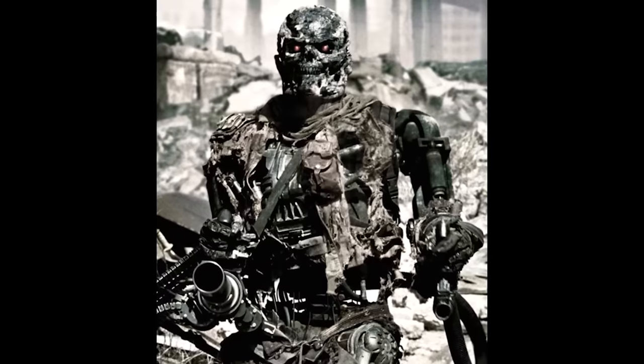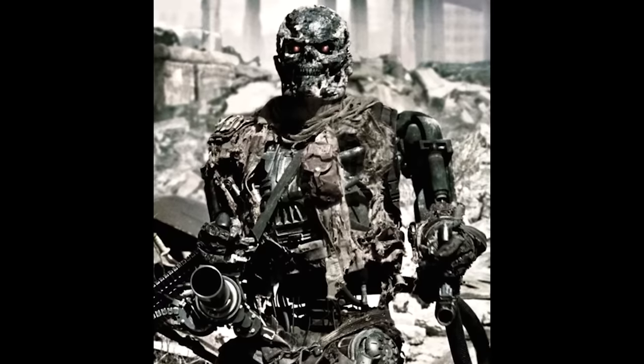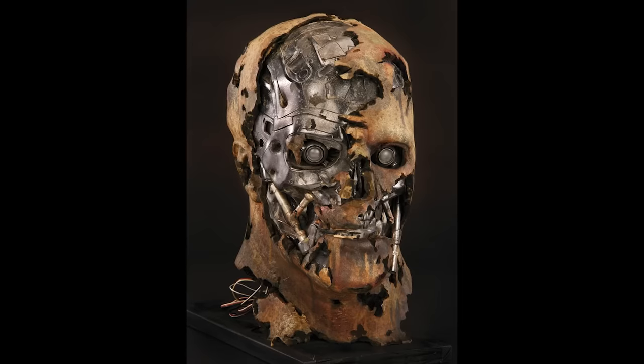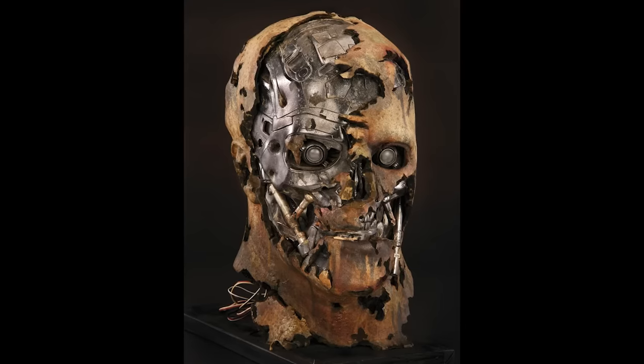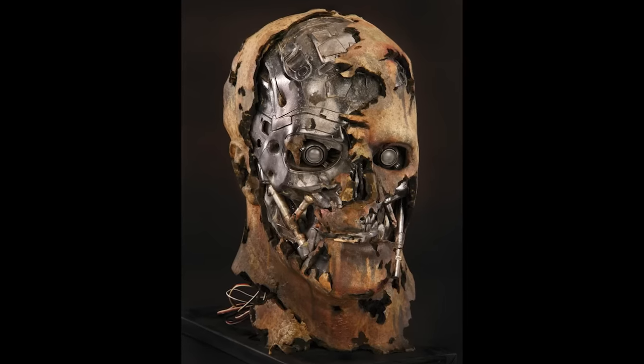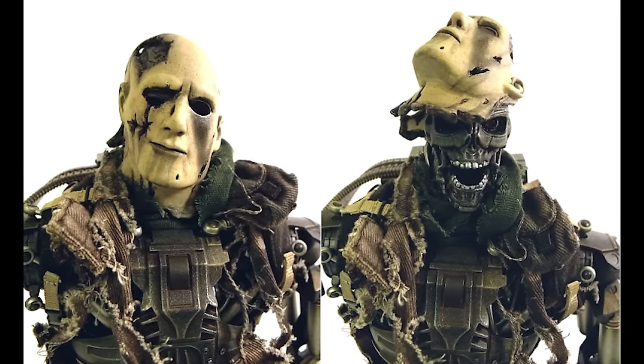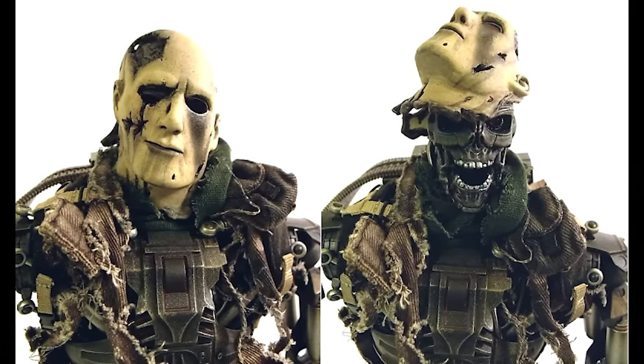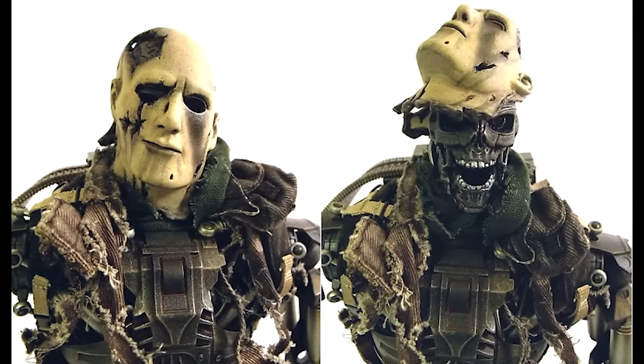First, the T-600 was a Terminator that Skynet started mass producing in 2016 to serve as infiltrators. These bots had basic combat endoskeletons made of titanium alloy and often covered in synthetic latex. Unfortunately, their rubber skin made them easy to discover by enemies. Nonetheless, the T-600 marked Skynet's transition to extremely human-like Terminators.